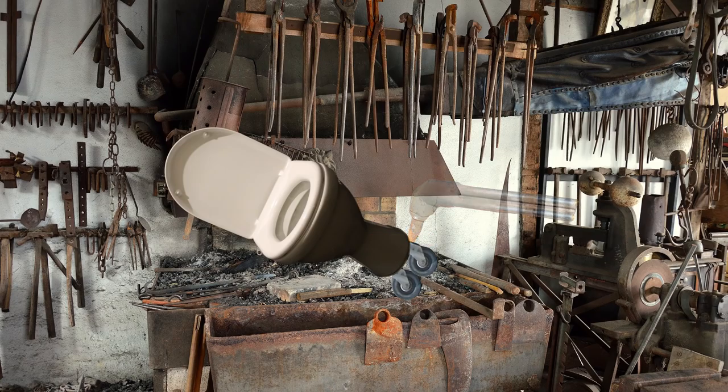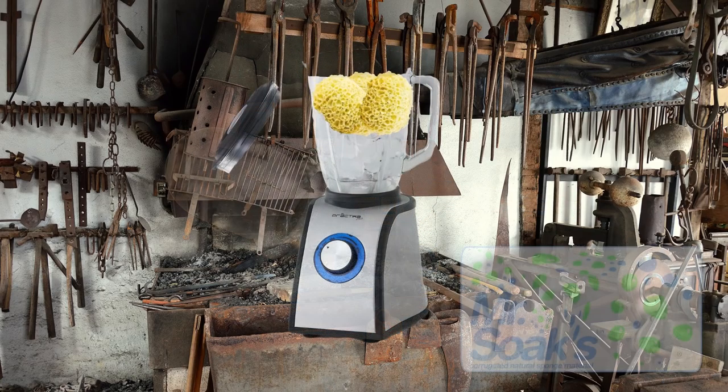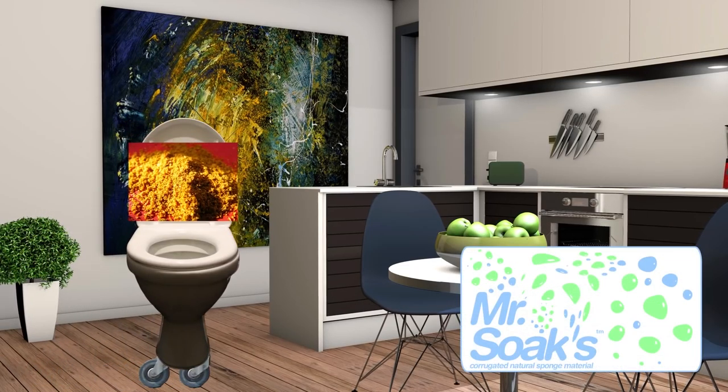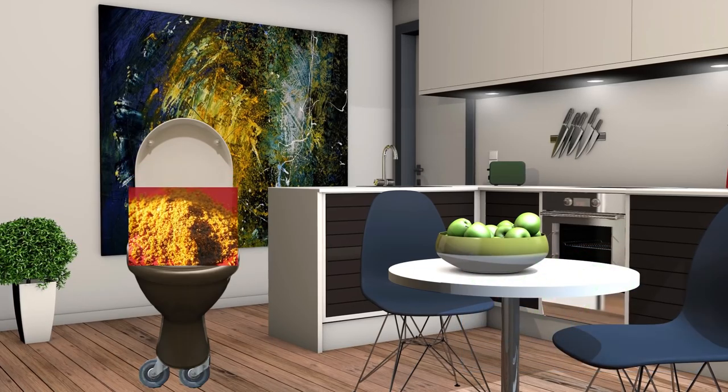Finally grind up about 15 to 20. What is this? Fill the bottom of the toilet with the sponge dust to soak up feces and urine in real time? You don't even have to collect your own waste as you produce it? This is really weird.